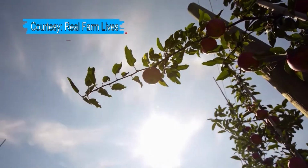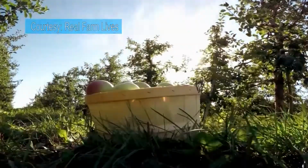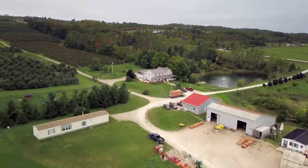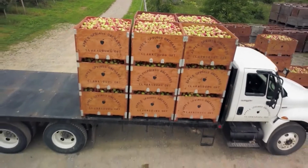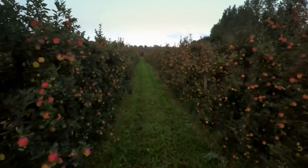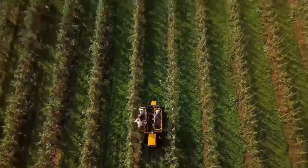Growing apples. It's an art and science. We want to produce the best possible apples that we can, and that they're award-winning apples. I'm Gail Ardiel, and this is my son Kyle. We live in Clarksburg, Ontario, and our farm is called Apple Springs Orchards. Seeing Kyle work and moving it forward and hopefully take over the orchard, this is amazing for us. It's succession planning in the future.